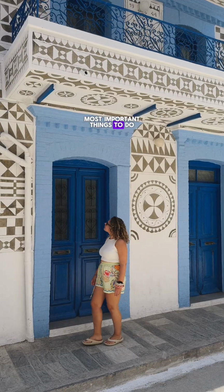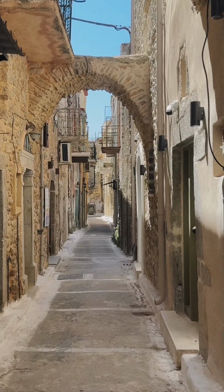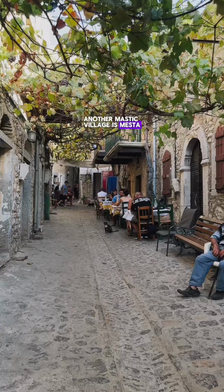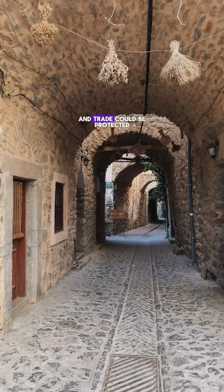Now, one of the most important things to do if you're in Chios is visit the mastic villages. This is Pirgi, with the unique Gistade wall paintings introduced by the Italians in the 14th century. Another mastic village is Mesta. Mastic villages are like fortified little castles so that mastic production and trade could be protected.